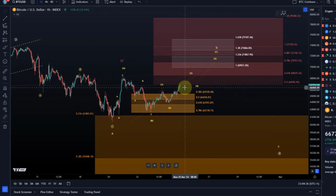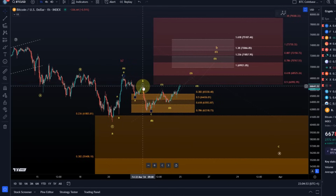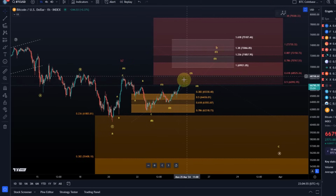Taking out the wave 1 high is confirmation for a third wave. Confirmation isn't a certainty, however. It's more like a should, not a will. And we also broke out above this B wave high. I wouldn't call that a sustained break yet. So that's at around $66,710, $720.